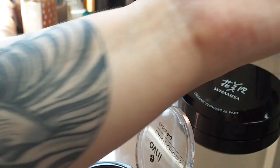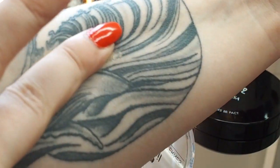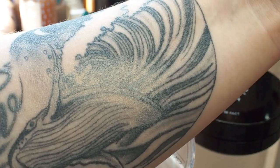I can already say this is not for anyone with oily skin. This seems to be quite an oily product, emollient I would say. So for my Sahara dry under eye area, this feels really kind of nourishing.